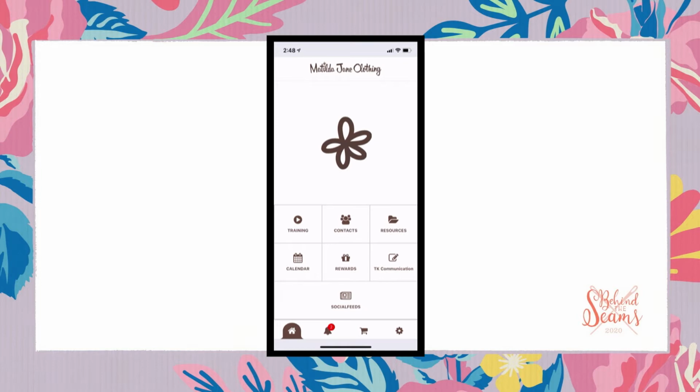Okay, so you play with it, you download apps all the time, right? So play with this just like you would anything else. You can't break it, and it will accumulate your points.